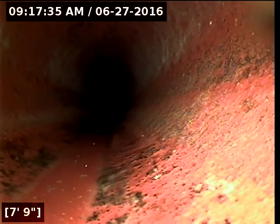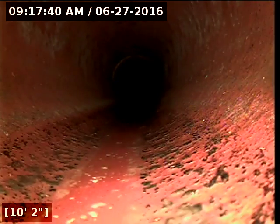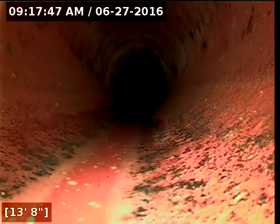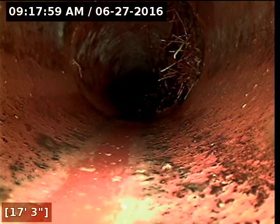We're going through a horizontal bend. Still in clay pipe. These joints are looking good. Little root intrusion, I would call that stage 2.